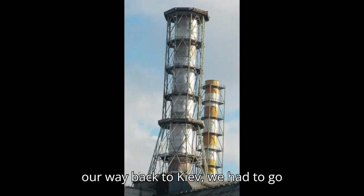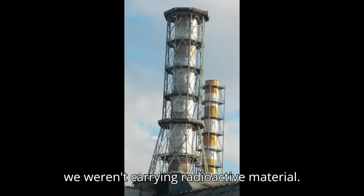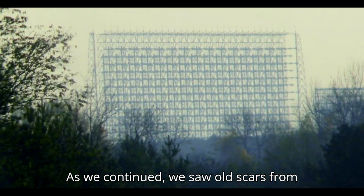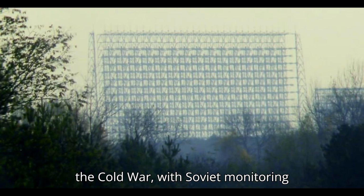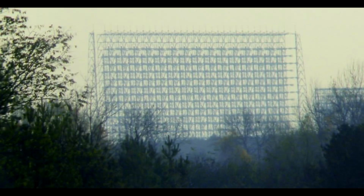On our way back to Kiev, we had to go through the checkpoints again to ensure we weren't carrying radioactive material. As we continued, we saw old scars from the Cold War, with Soviet monitoring antennas still standing, reminding us of the region's tense history.